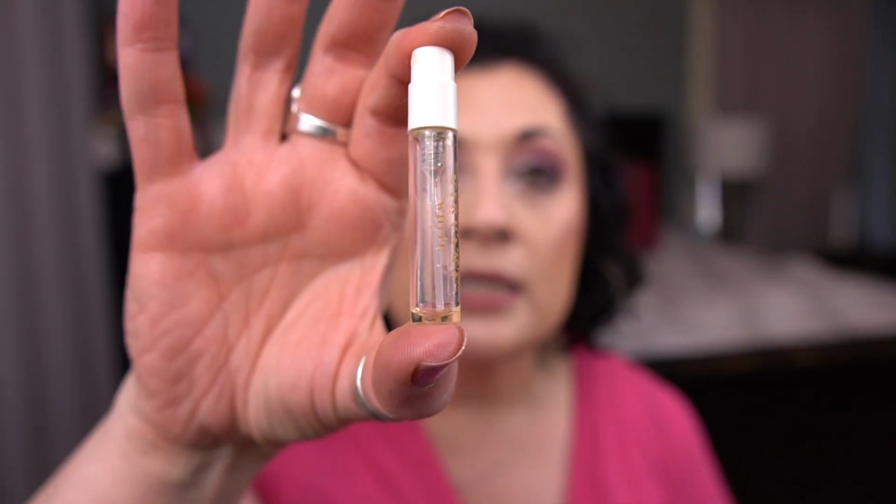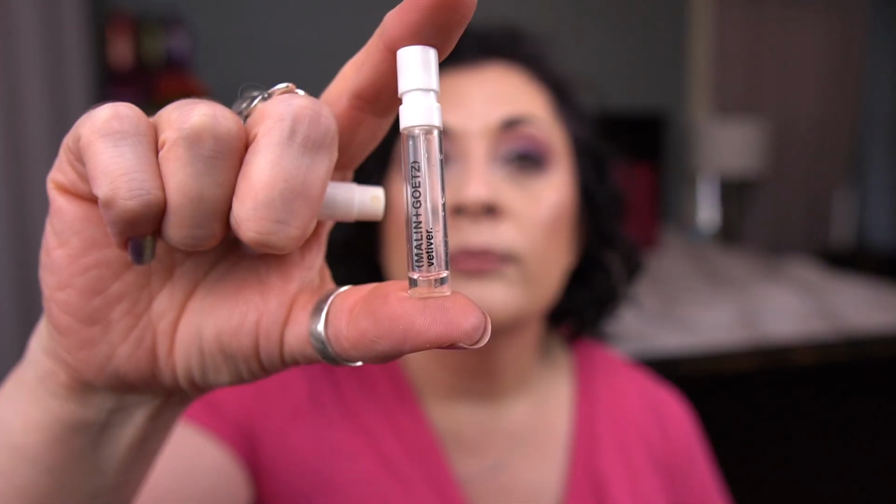I have some samples that I used up. I have the Elizabeth and James Nirvana White, the Malin and Getz Vetiver, Hermes Twilly, and lastly I have by Skylar Capri. So I finished 4 of those.